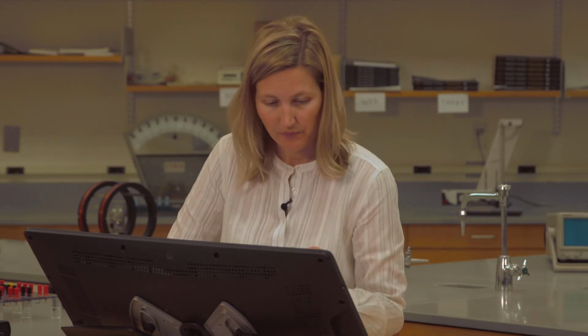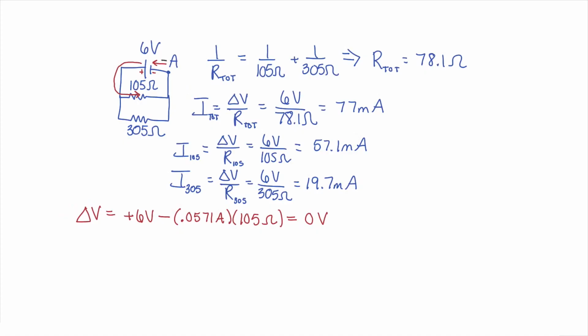Let's try that. So we'll still start at point A, and we'll go clockwise again, and we're going to add up the changes in potential. You gain 6 volts when you go across the battery, and then we're going to go down, all the way down here across the 305 ohm resistor. We're going to lose electric potential when we go across this resistor. You take the current multiplied by the resistance, and again, you get 0 volts.